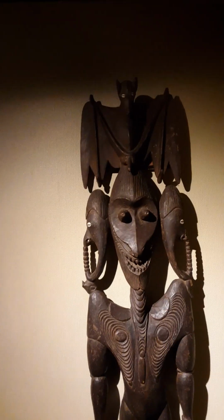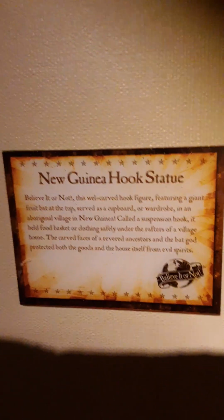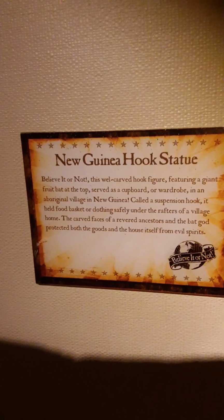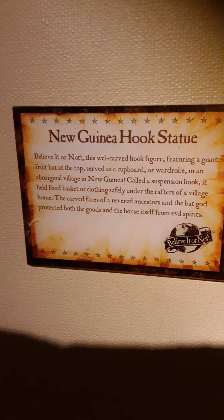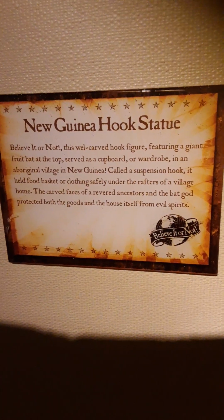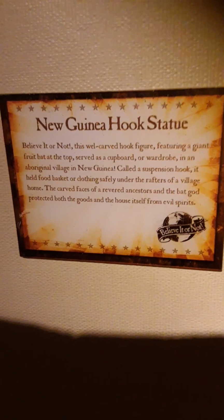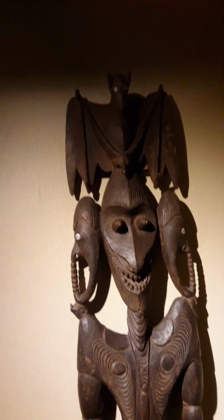Now this is a real Batman. New Guinea hook statue. Believe it or not, this well-carved hook figure featuring a giant fruit bat at the top served as a cupboard or wardrobe in an aboriginal home in New Guinea called the suspension hook. It held food baskets or clothing safely in the rafters of the village home. Carved faces of revered ancestors of the bat god protected both the goods and the house itself from evil spirits. Doesn't it look cool?